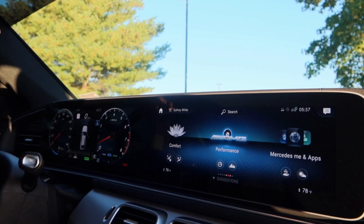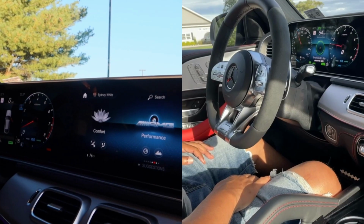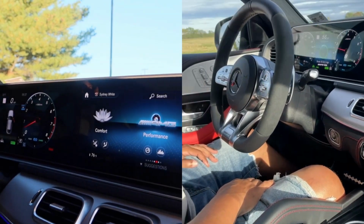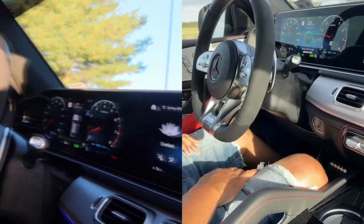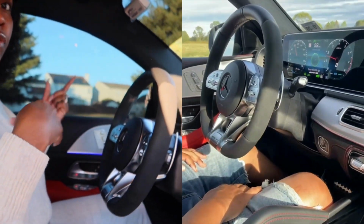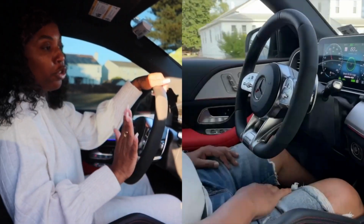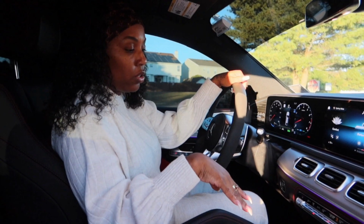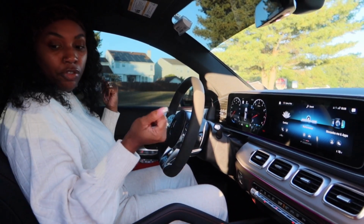And guys, this car has self-driving mode. I'm going to put a little clip of Babe driving in self-driving mode. I tried it one time. I'm a little nervous about the self-driving mode, but it's super, super cool. It's like the feature that the Tesla has where you can do self-driving mode. It's creepy to me, but I'll get used to it after a while. So it's a really cool car.